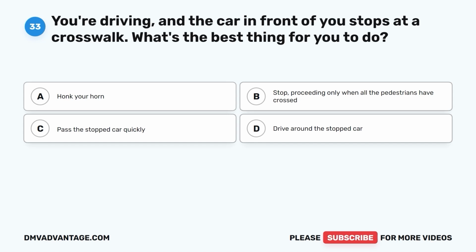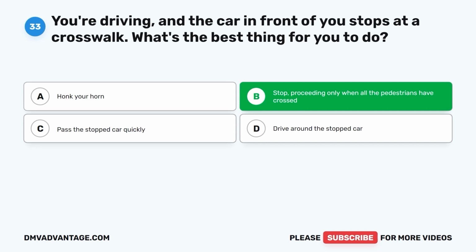Question 33. You're driving, and the car in front of you stops at a crosswalk. What's the best thing for you to do? A. Honk your horn. B. Stop, proceeding only when all the pedestrians have crossed. C. Pass the stopped car quickly. D. Drive around the stopped car. The correct answer is B.